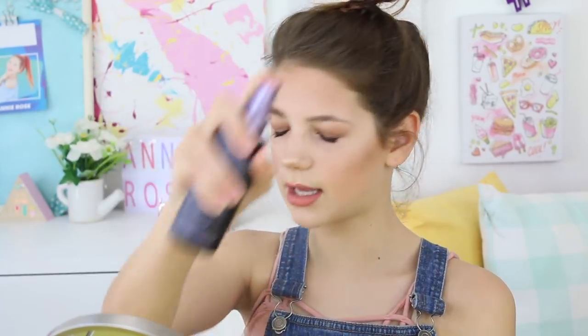All right, so we're coming to an end. One of the last steps is lipstick. This is a little NYX soft matte lip cream. I love this little guy. You guys know I love this lipstick. All right, and then the last step is setting spray. Oh, I hate setting spray. It's so cold.